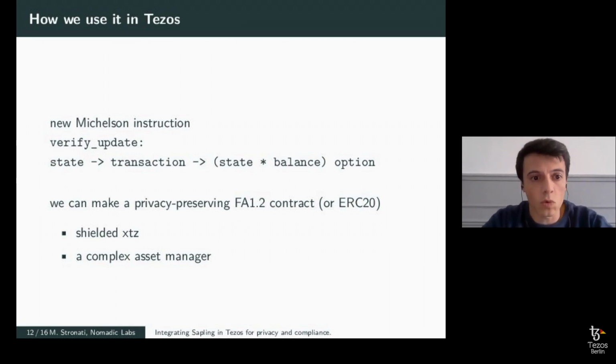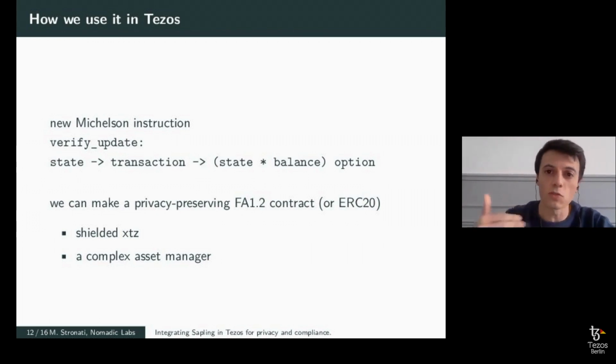So what can we make with this? It's pretty straightforward to make a contract that manages tokens. So something that's a privacy-preserving version of an FA 1.2, if you know Tezos, or the equivalent of an ERC20 if you're more of an Ethereum person. Two simple examples: if there is a one-to-one conversion between the shielded world and the transparent world, we're basically building a sort of shielded Tez. Otherwise, you can build a more complex asset manager that uses some data from an oracle or another contract to decide how to price the token. The price could adapt over time in a complex way, etc.